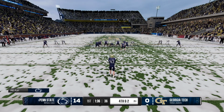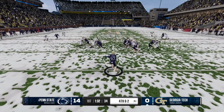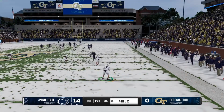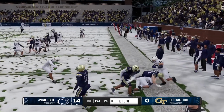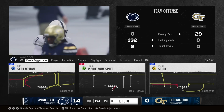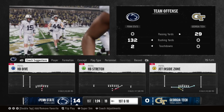The Yellow Jackets will line up to punt it away. This will be the second time they've had to kick it away. On the return, it's Saunders. He's brought down, but a really solid effort to pick up a bit of yardage he could on the punt return. Penn State sends the offense back onto the field.